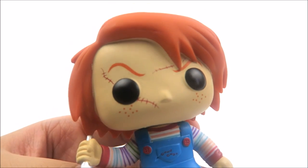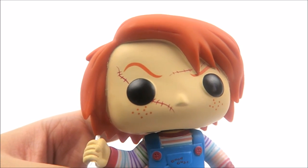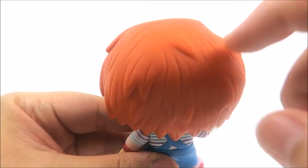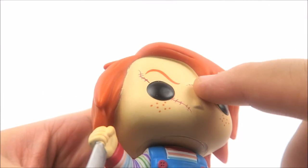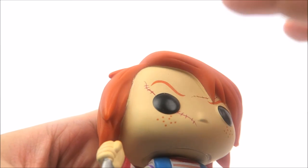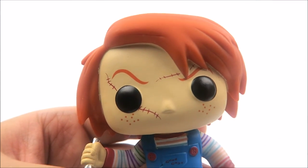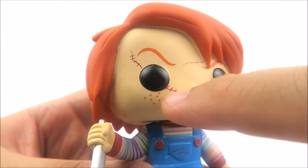So here we have another fantastic likeness to the way Chucky appears on film. Of course, you have that big orange hair of his, which is nicely sculpted. You can see the sculpt goes all the way down. Nice line work all the way through, and it's all done in that bright orange. Some of the flesh tone paint has gone upwards towards his hair where it should be orange, but it's not too bad. Nice orange eyebrows. Again, it's pointed downward. He is ready to attack, and he also has that scar, which is very crisp in detail. Take a look at that.